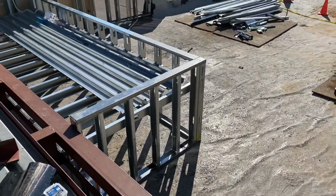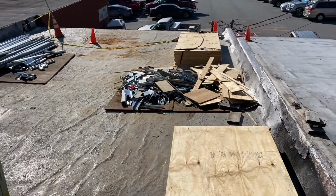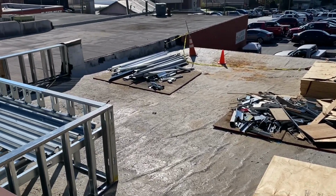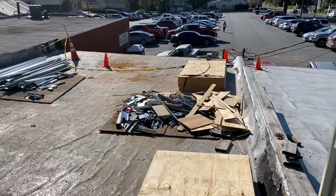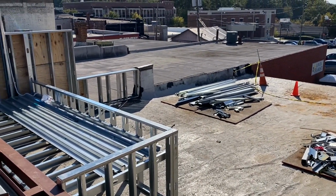So here's a better view of the stair on this side. And I'll have two rooftop units right here. It really is kind of amazing how the roof just became smaller with it being enclosed on that side. And we're gonna have a little parapet wall that's gonna run up on this side. Now this side we're gonna use CMU. Over there you're going to see some more metal stud framing.